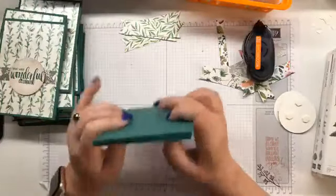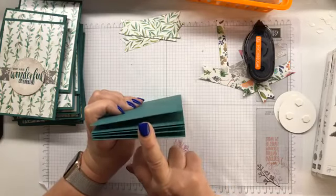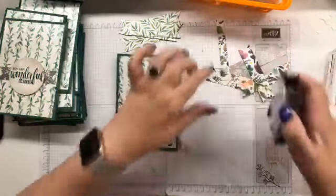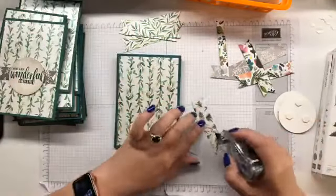So this is my last couple of cards with the Tranquil Tide. So we're getting there. Oh, we're up to car washing time.